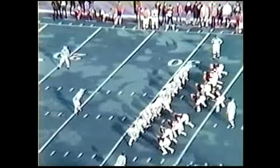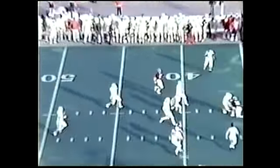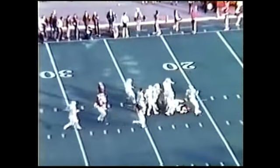It's recovered by Alabama, a man who was down under the ball. And he's not even on our list. Number 41. Let's see if we can find him. It must be a freshman in the ball game. We'll look him up in the Alabama brochure. In any case, he came up with the recovery. And Willie Shelby was hit very hard under the kick.